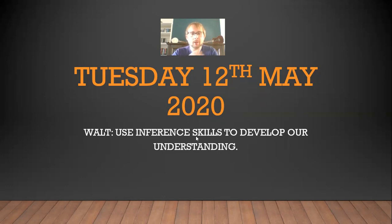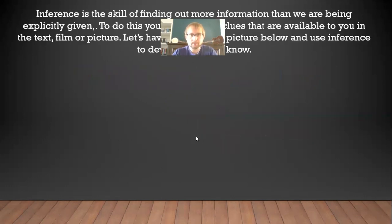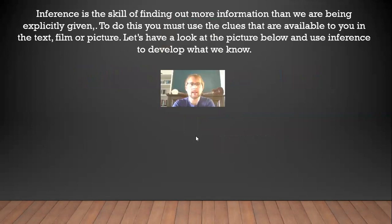But being able to use inference skills, being able to read between the lines, which is an unusual expression because that's not literally what you're doing. It just means being able to take clues and find out what an author is intending, even if it's not what an author is saying. So let me move myself down slightly so I'm not in the way. As it says here, inference, it's that skill of finding out more information than we're actually being explicitly given.